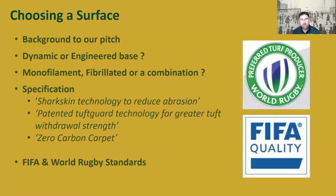It was a fibrillated carpet built on a dynamic base with a prefabricated shock pad. And in terms of usage, at a peak time, it could have about 65 hours of use a week. And off-peak time, probably dropping around to about 35 hours a week. It was designed initially for football and rugby, but I think over its lifespan, we've seen other sports grace the surface, so the likes of lacrosse, baseball, softball, American football, ultimate frisbee. So we had to start thinking about those sports as part of the new design.